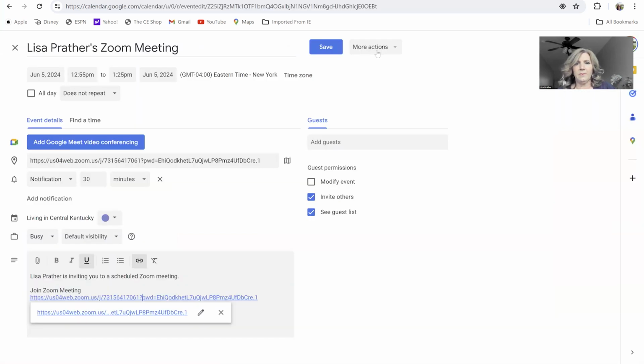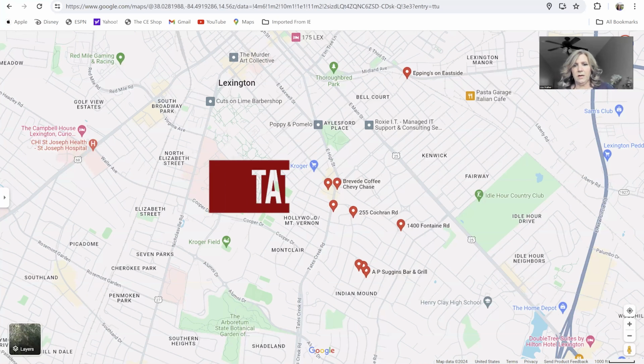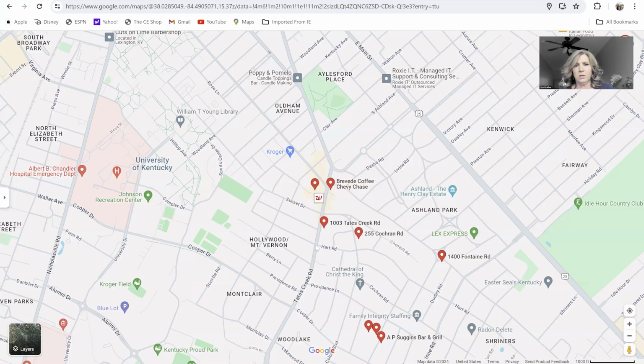Let's get back to our map and let's see if we can zoom in here. Now, I have it listed here. So here's our Tate's Creek house that we were looking at. So you can see it's really close to the downtown area. And then we have the last one we just looked at with the nice garage and backyard on Cochran. And then we had our condo over here on Fontaine. So just a really nice older neighborhood. We'll try to see if we can look at some of our restaurants here.